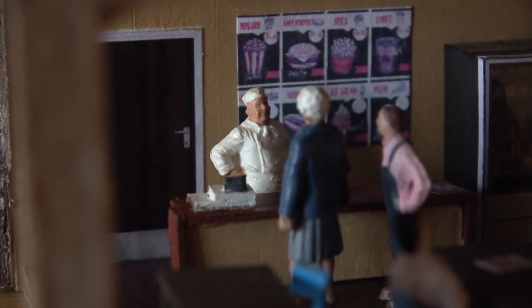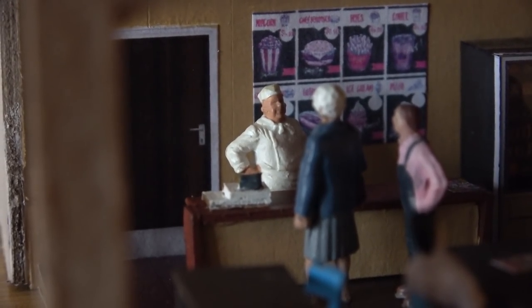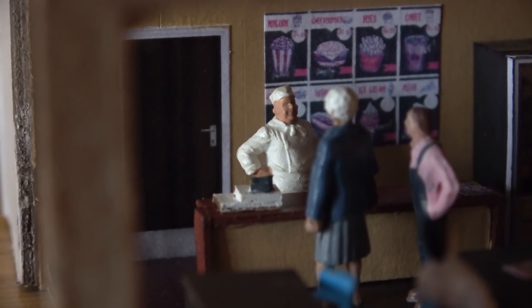And then we have a chef behind the counter. Not sure why he's behind the counter, but there he is. Don't know where this figure came from. I've had this in my box of figures for years and years and never really did have an appropriate place to put him. So I thought to put him inside this small cafe.